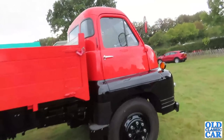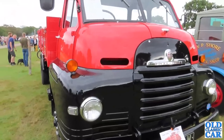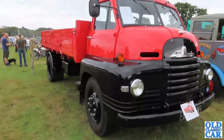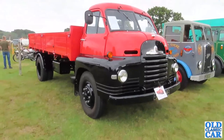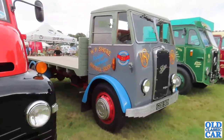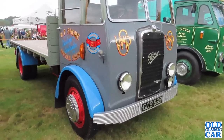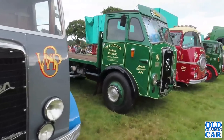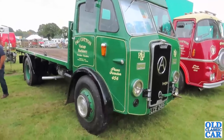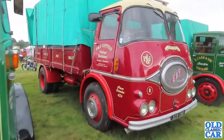It appears to have a few more classic lorries tucked away around here. Beginning with this wonderful Bedford S-Type, 1953. What a beauty that is. Now this Foden we've seen many times in various rallies we've been to. I think I even did a separate video about this one? Maybe, maybe not. But what a beauty. I just love this kind of thing. Old Atkinson there. The RF from Sandbach, of course, which isn't too far away from here.